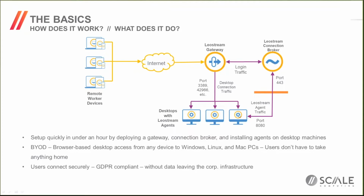It sets up a session for that user to their desktop and ships that session back via HTML5 direct to the user. You're talking about something you can set up in less than an hour. Now, because the data never leaves the corporate network, all the actual work's happening here. It's just being reflected back out to those endpoint devices. What that means is things like California's privacy compliance laws, GDPR, etc. You're staying compliant with them.